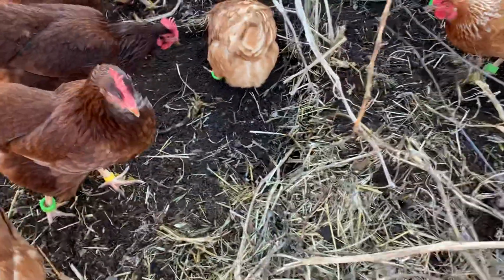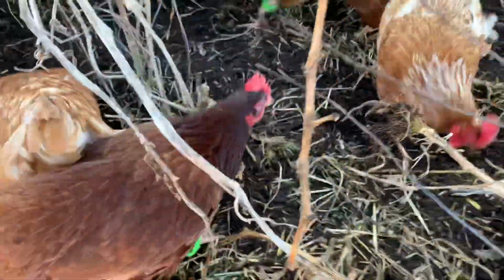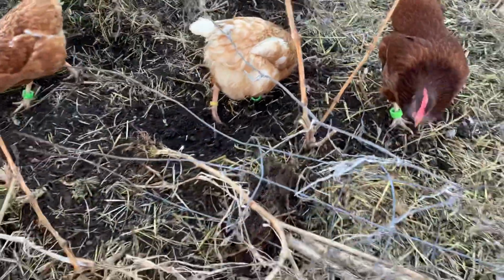Much of a chicken's life is all about scratching and pecking, looking for little tiny things that our human eyes can't even pick up. But they are excellent for turning over the soil. I'll take us over here to another area.